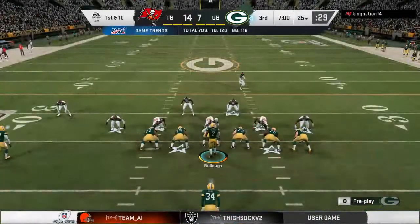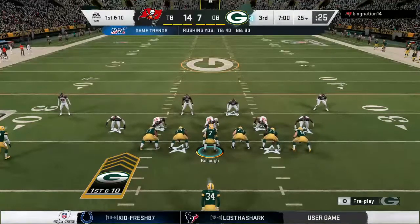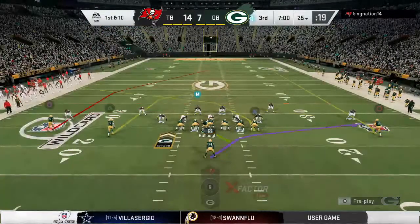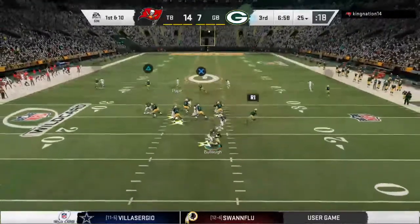About set to get this drive started. The Green Bay offense at the line. They're down here, but very much in this game. What's the tonality of a coach's talk when a game is within striking distance like this at intermission? Typically, what they're doing is emphasizing the things that went well.